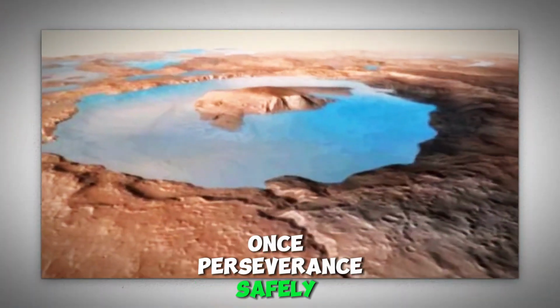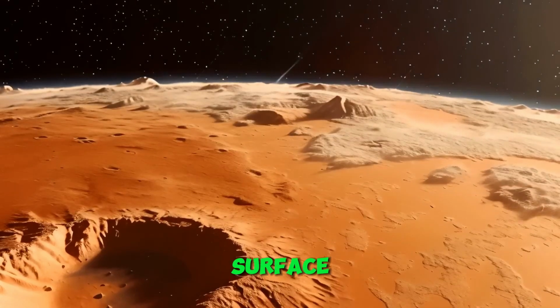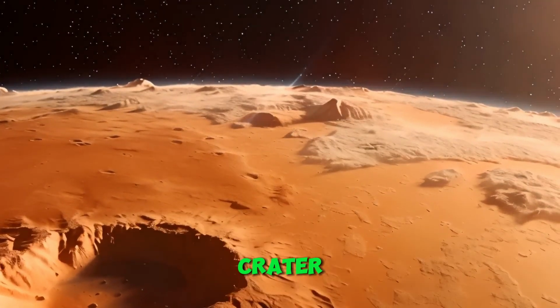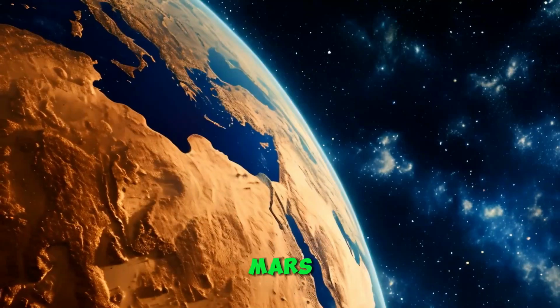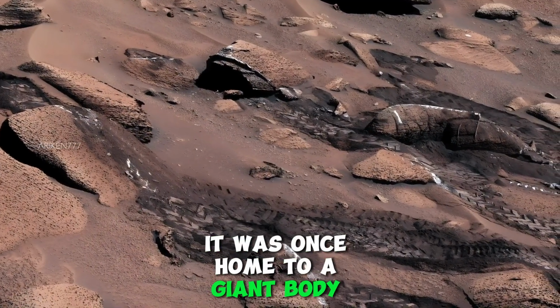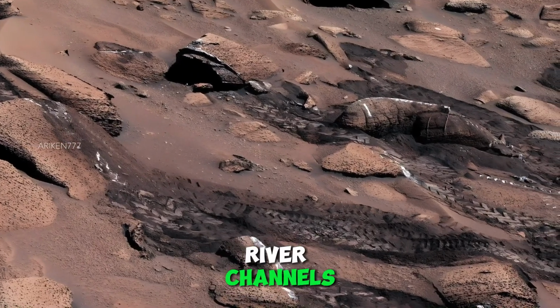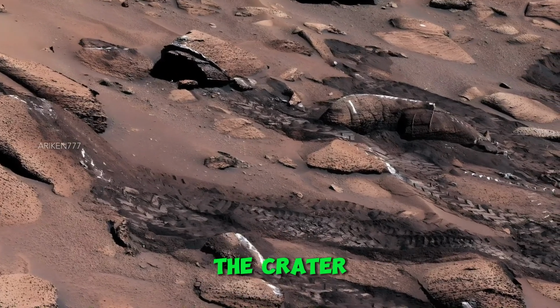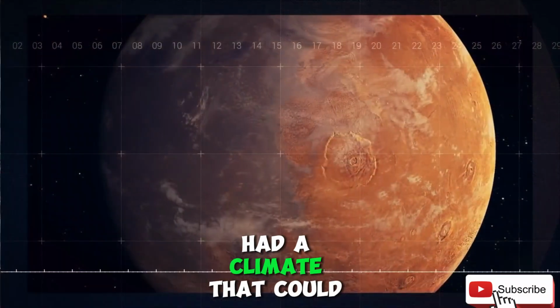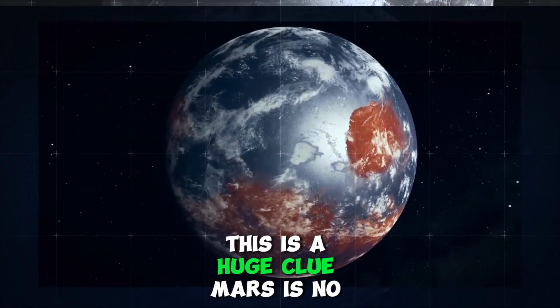Once Perseverance safely lands, it immediately starts sending back stunning footage of the Martian surface, including images of Jezero crater. This isn't just any place on Mars. Scientists picked it because they believe it was once home to a giant body of water. What's even more exciting? The footage shows ancient river channels that once carried water into the crater. Could this be proof that Mars had a climate that could support life? Could life have once existed on Mars? This is a huge clue.